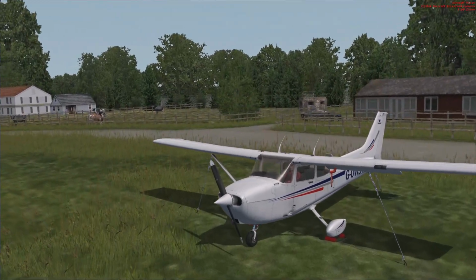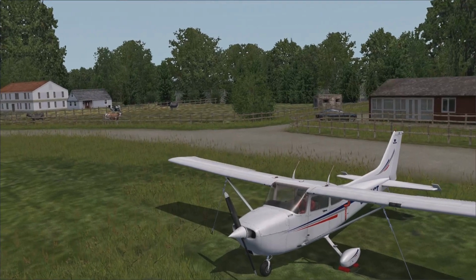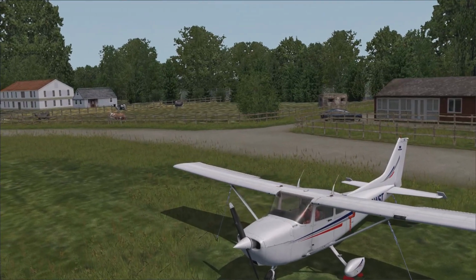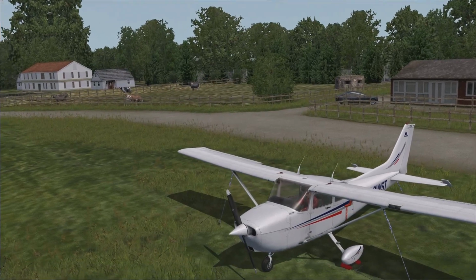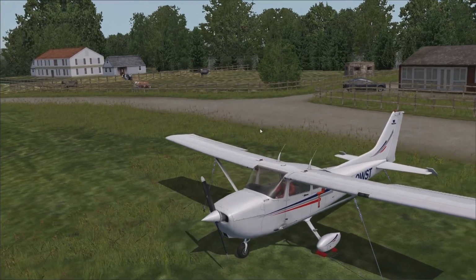Some nice wildlife in the background there, in the form of, well, cows, wildlife? Yeah, they are, I guess. They're in the wild and they're living. Yeah, okay, anyway, I digress.